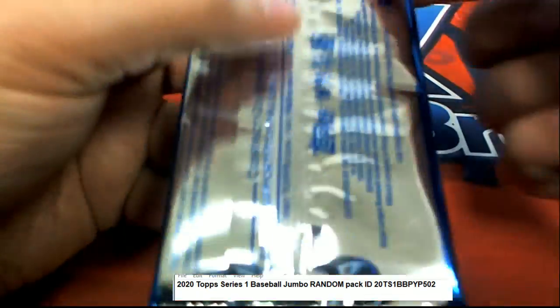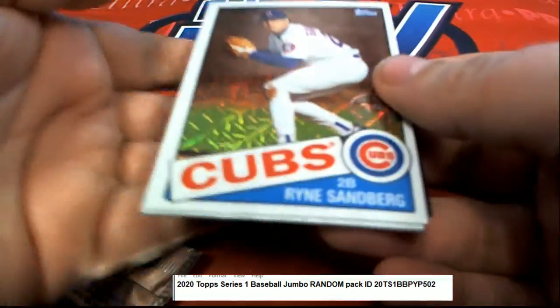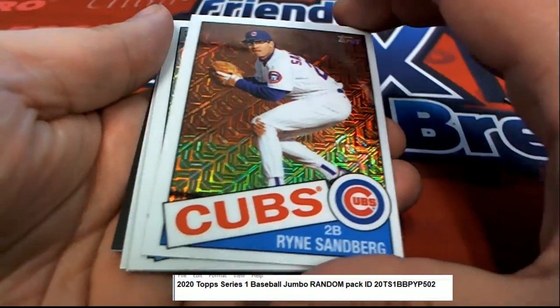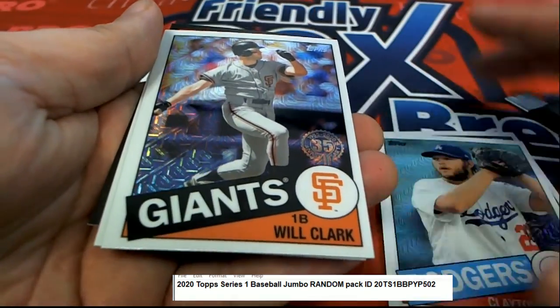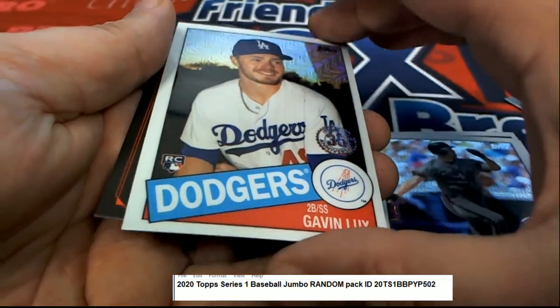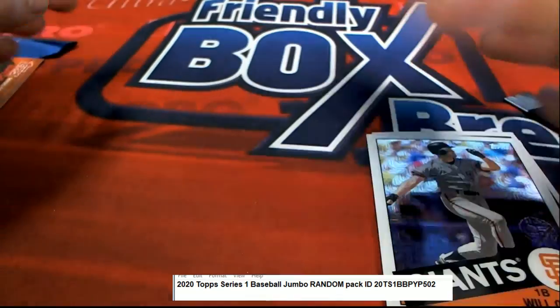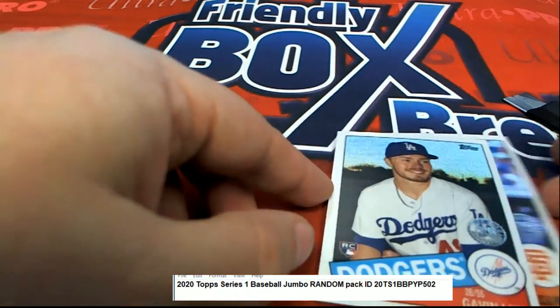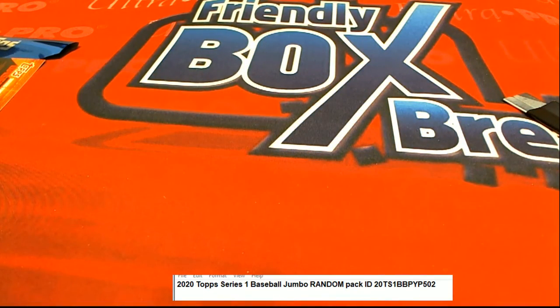Silver pack, number 2 for Troy. Got a nice Sandberg, a Kershaw, and a Will Clark. Oh, and a Gavin Lux rookie. Oh, my. Very nice. Like to see that one. That's what we're talking about. Some Gavin Lux, some hard-to-find rookies. Boom.